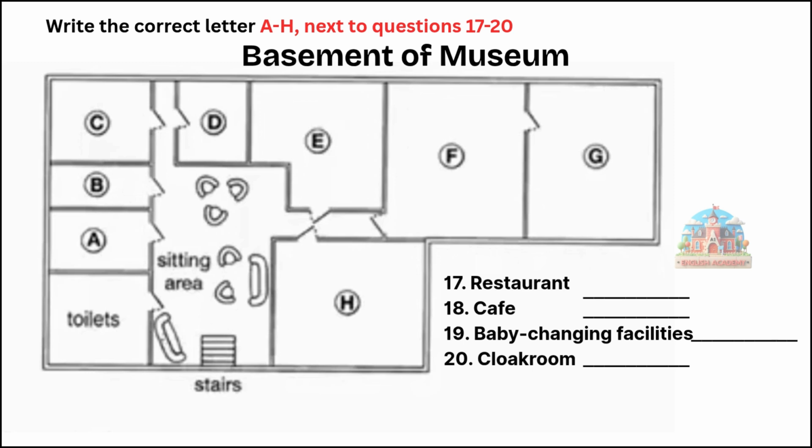If you just want a snack or if you'd like to eat somewhere with facilities for children, we also have a cafe. When you reach the bottom of the stairs, you'll need to go straight ahead, turn right into the corridor, and the cafe is immediately on the right. And talking about children, there are baby-changing facilities downstairs. Cross the sitting area, continue straight ahead along the corridor on the left, and you and your baby will find the facilities on the left-hand side.